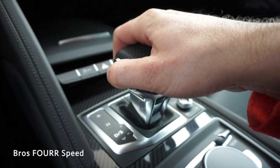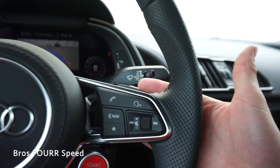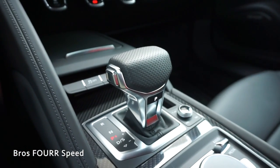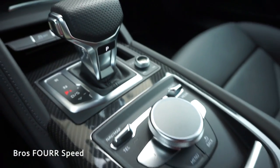And then again, we can go all the way down into drive, over into manual mode, and shift down here, or using the paddle shifters again. And then just by putting it to the back, we can hit P and put it into park. To the right of that is the button for the radio. We can turn it on and off and control the volume.